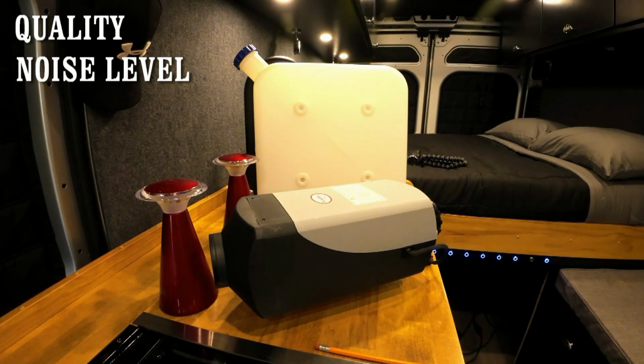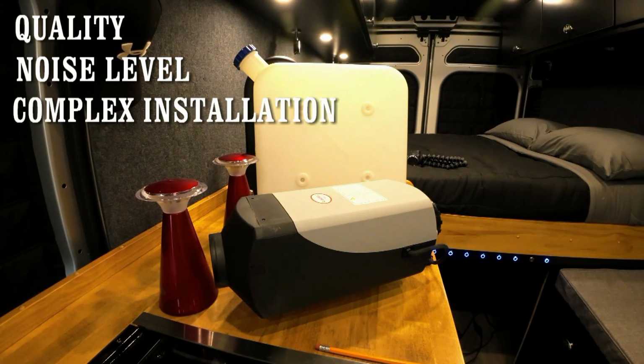Number two is noise level. These Chinese diesel heaters can be relatively noisy during operation. Noise might be a concern if you plan to use the heater in close proximity to your sleeping area. Potentially, this is going to disturb you in the middle of the night. So if you're one of those who like no sound, this might not be your option. Number three is the installation. The installation process for Chinese diesel heaters might be a little more complicated compared to other heating options. So if you're not familiar with the installation of these heaters, it could be a little bit challenging and time consuming. And remember, poor installation may also result in some safety issues.